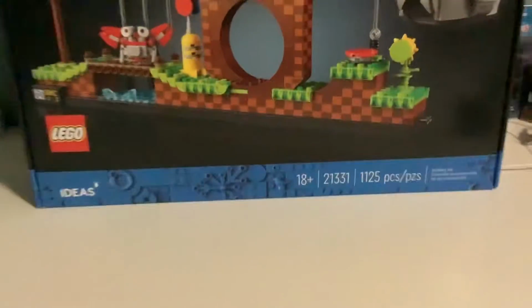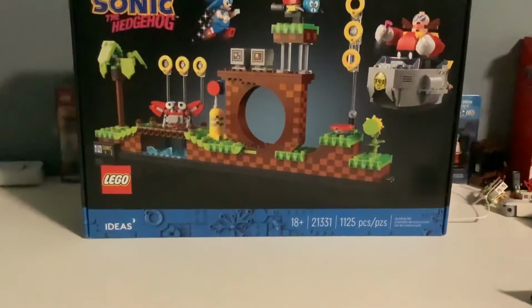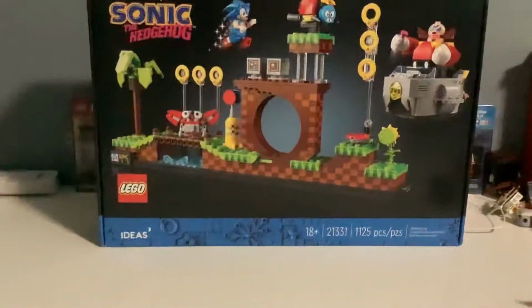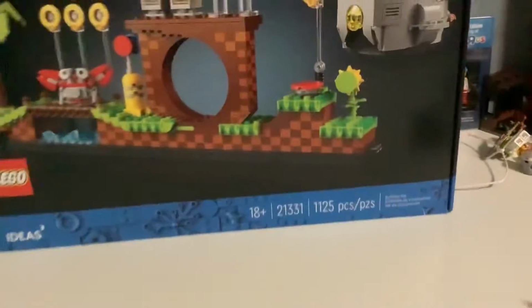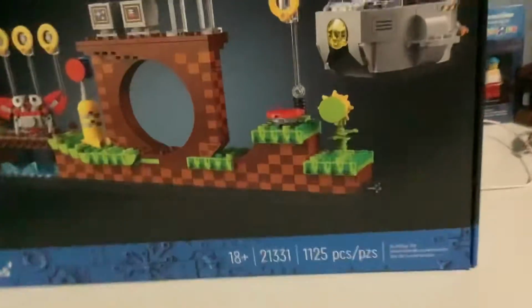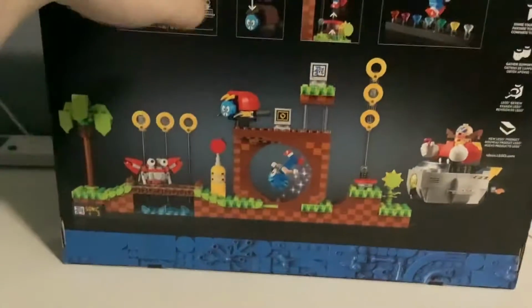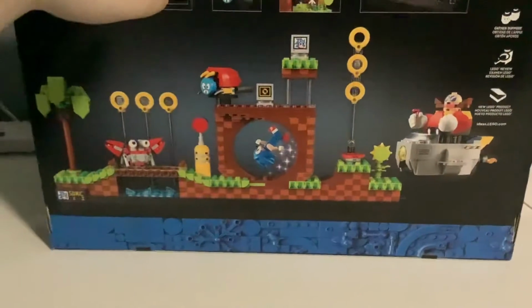And a medium-sized Lego set right here, which is the Lego Ideas Sonic the Hedgehog set. I got this from the Milford Lego store over here. And here's the back of the set. I've seen both live action Sonic movies, and they were pretty good.